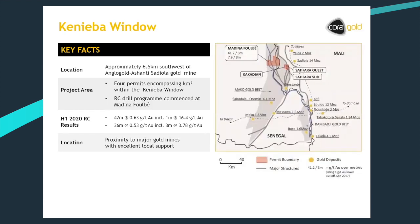The other group of permits is in what's known as the Kenieba Window. This is on the border with Mali and Senegal. So Medina Full Base sits just over the border in Senegal, and then the Satafara permits and Kakadian, they sit just on the other side, on the Mali side. As you can see, there are a large number of very significant and well-known gold mines in this shear zone. So those permits sit in a highly prospective area. Historically, we've had some positive exploration results from those areas. Again, they look very underexplored, very under-drilled, with huge upside potential, but from an early stage exploration perspective.